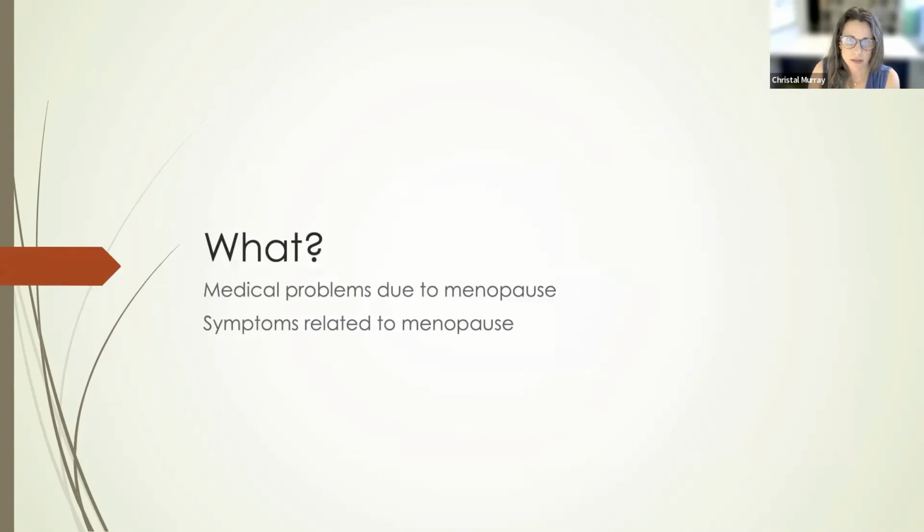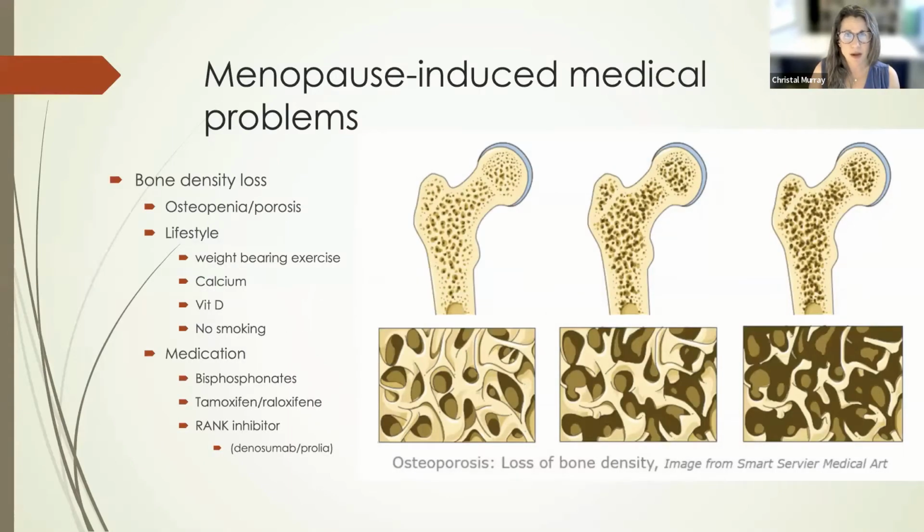So now we'll talk about the what, after we talked about the who and the how and the why. We'll talk first about the medical problems that come from it, and then we'll talk second about some of the symptoms, the everyday things that women may experience with this. One of the big things is bone density loss. Some of you may know that the aromatase inhibitors can induce bone density loss, but going through menopause early, again, whether it is medically induced or whether it's surgical, can accelerate bone density loss as well.